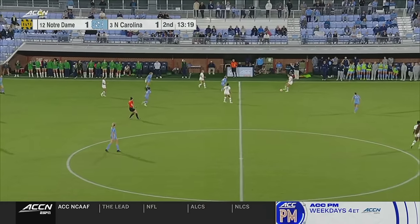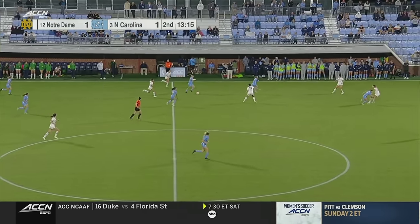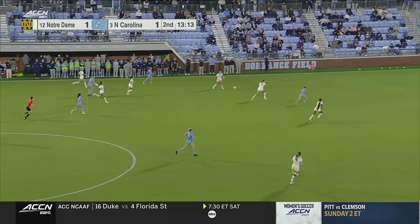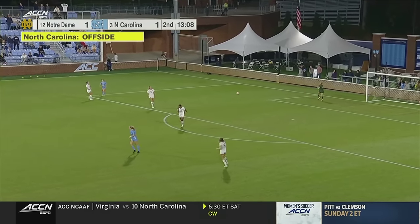I think North Carolina would probably appreciate a few more attempts from the penalty spot, though. That is one area they have left some points on the table. Tar Heels 1-for-4 from the mark on the season. Sitting, we're offside. So that'll bring it back.